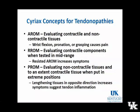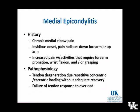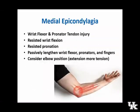Don't make it any harder than it has to be. I mean, you can make it as crazy as you want. Typically, these are more chronic, insidious onset. They talk about pain with the activities of daily living, reaching out, picking up a cup. This is typically a degenerative process, some kind of eccentric overload, and the tissue has failed. You're going to see this a lot in the clinic, especially if you work in a facility that does a lot of workers' comp. This is a lot of workers' comp pathologies.